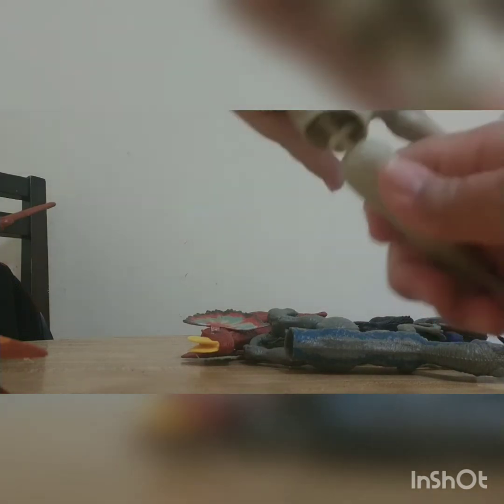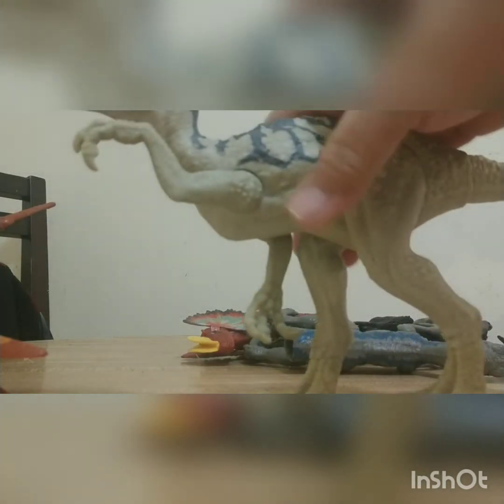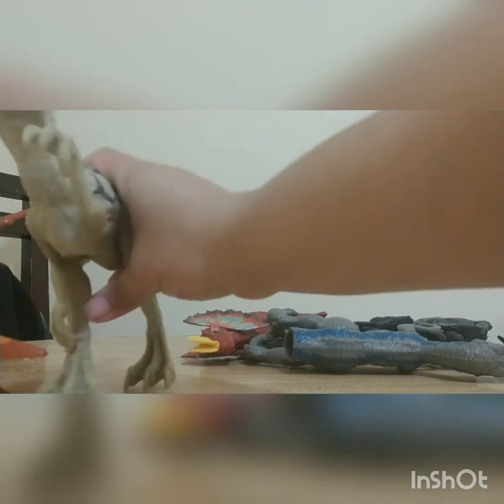Let's just stick that tail on. I think I gotta line up the... Yeah, and the tails are a one-time assembly. They snap in place permanently. Seems to be a thing for most of these figures.